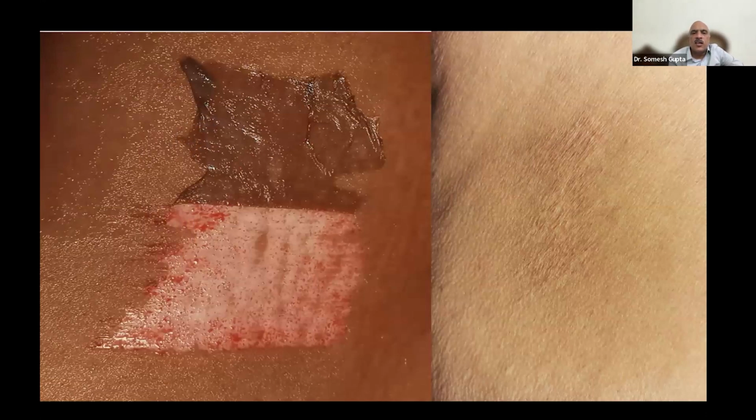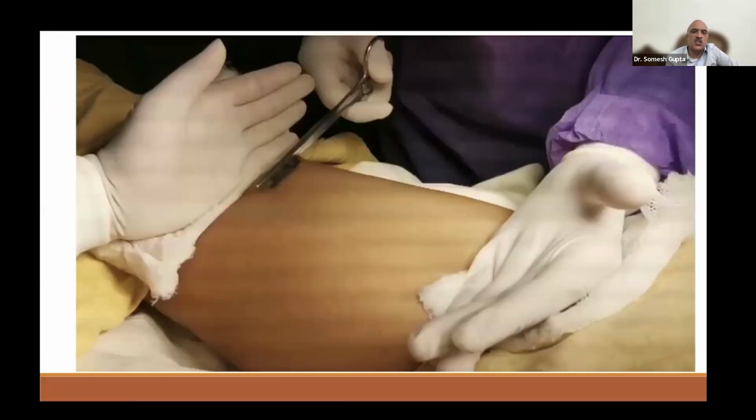So if we take a thin graft, there is no scarring on the donor site. And from the same site, we can take grafts for future sessions because the graft is so thin. And when the graft is so thin, the cell suspension preparation is much easier. So dermis is detrimental in vitiligo surgery. We need not take it. It causes donor site scarring, and on the recipient site also, it causes mismatch in pigmentation and texture.